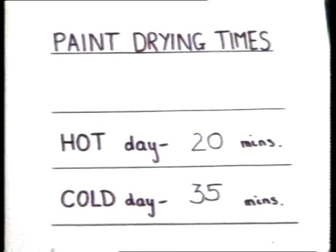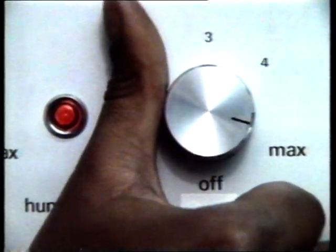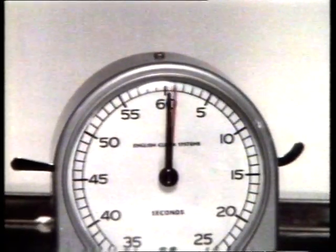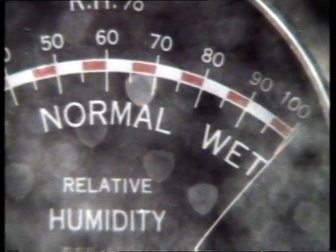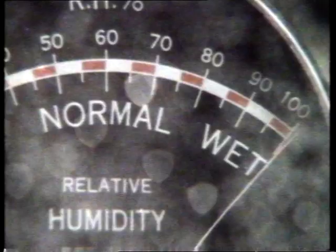Now let's make the cabinet hot again, but this time instead of dry, let's make it damp, so it's like a misty day. Again, I paint a card and set the clock. This time the moisture gauge shows it's very wet inside. There's a lot of water vapour in the air and even droplets of water on the glass.